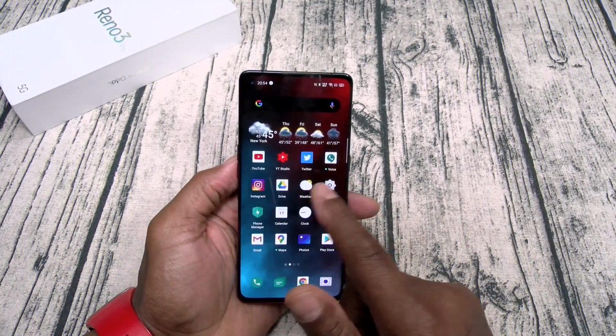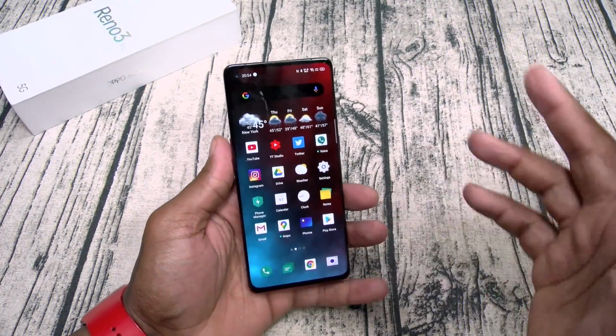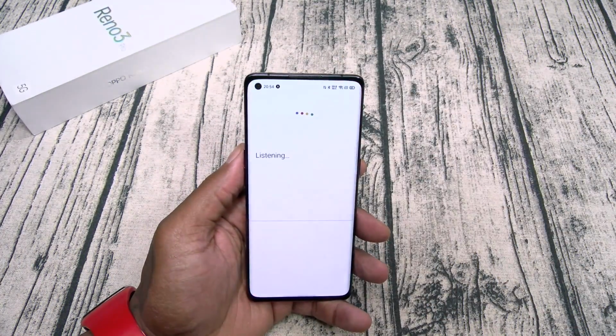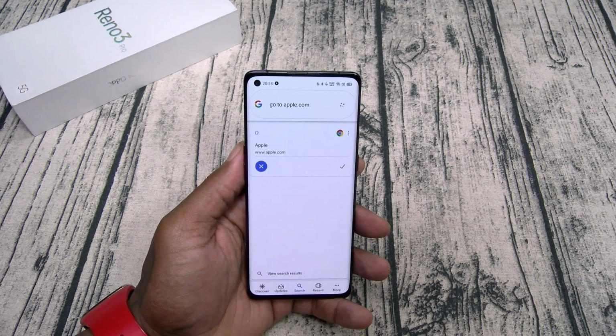Now I'm trying to get the hang of these swipe gestures. I don't know, I could go either way with them. Let's check the web browsing speeds. Go to apple.com. Opening web page.